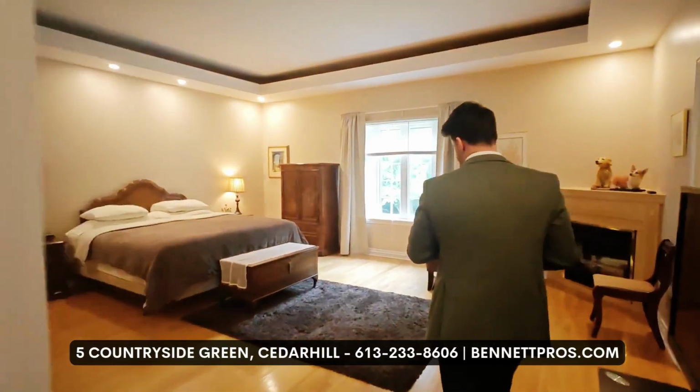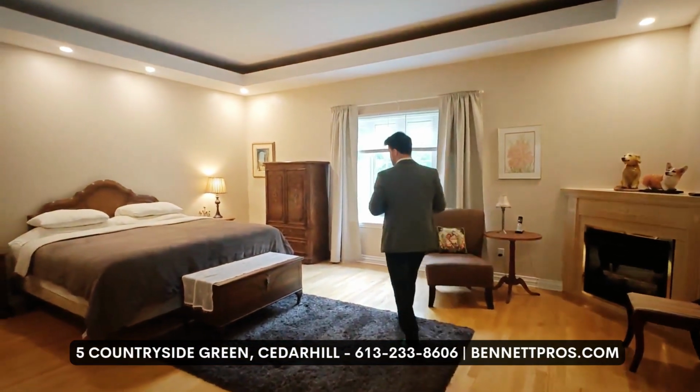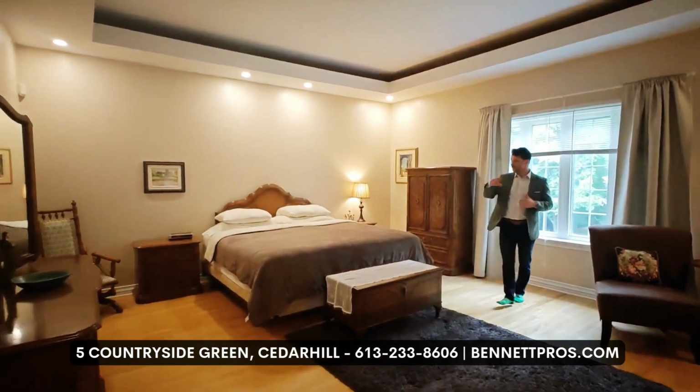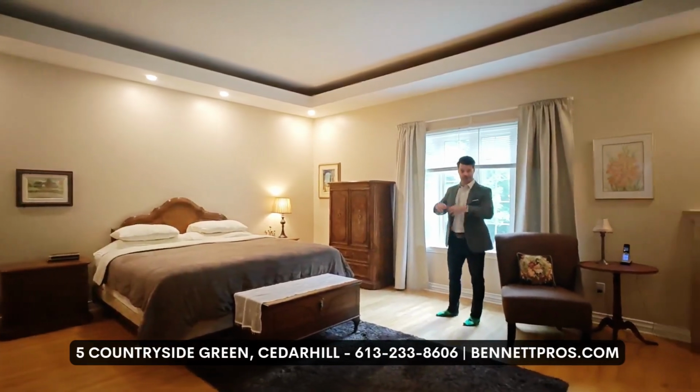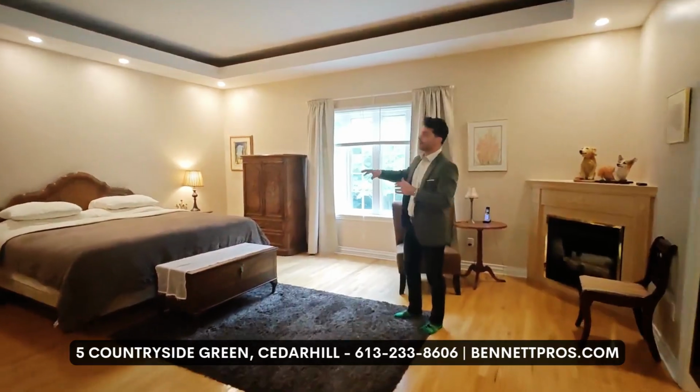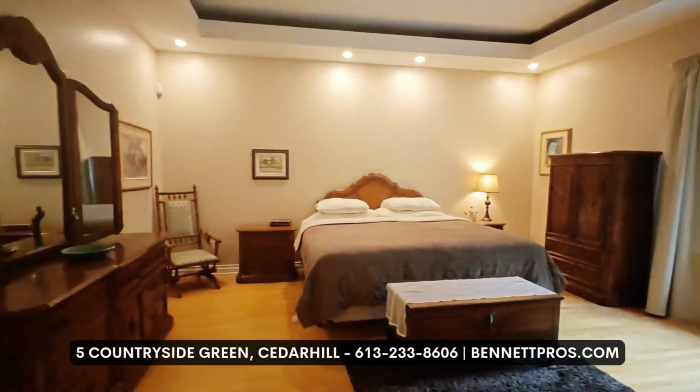Now, when you get a chance to tour this bedroom here, this, of course, true to its name, is the master bedroom. A very large room here. I believe that's a king-size bed. It's hard to tell considering how big the bedroom is. Pardon the phone ringing right there, but very spacious, vaulted ceiling as well.